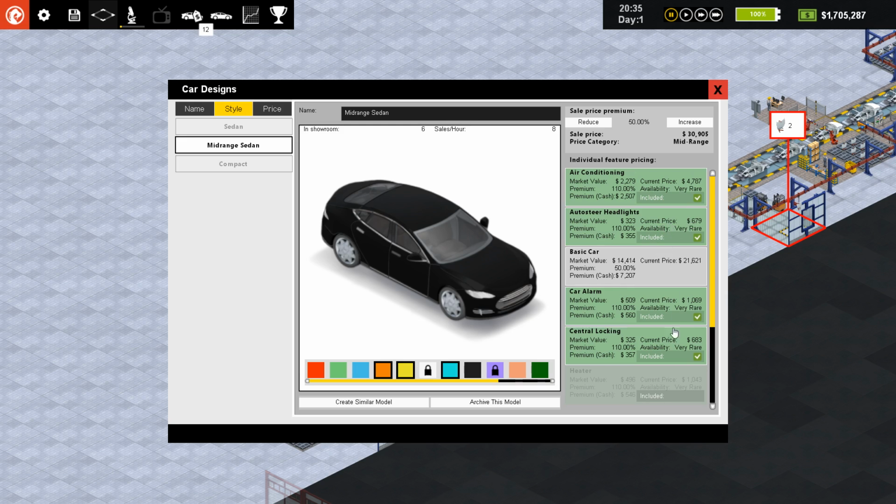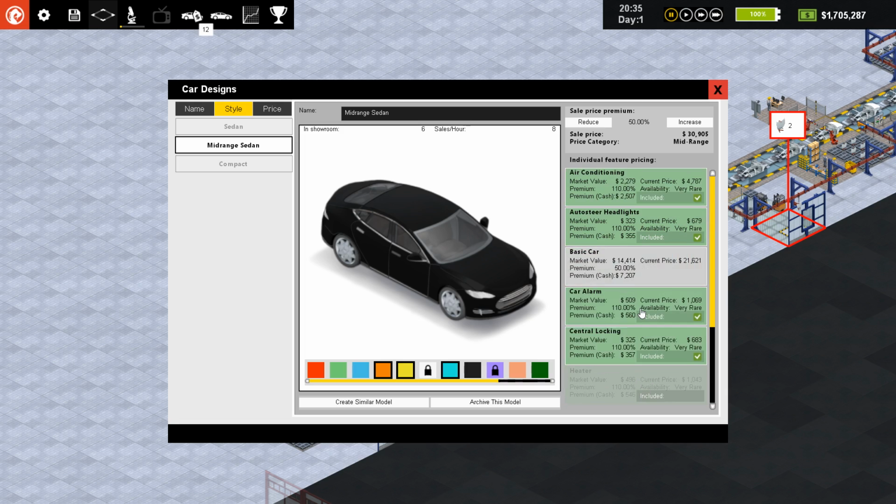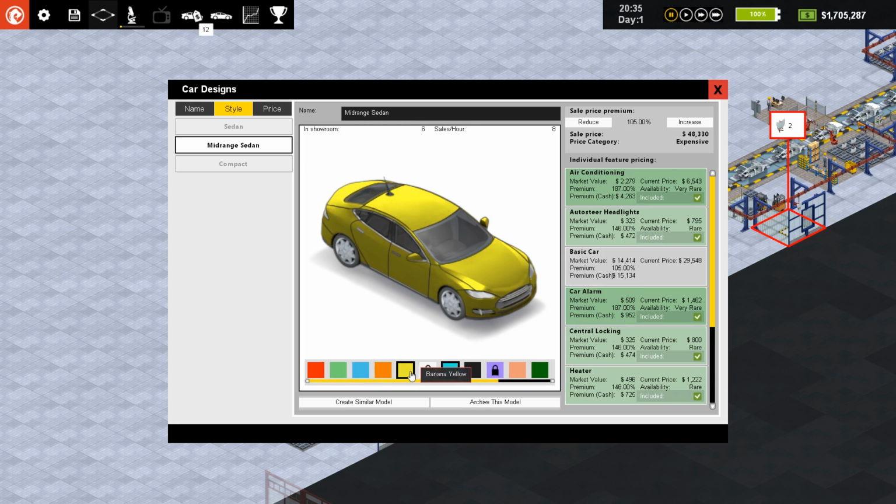Actually, do we need to put in all the new features? Is there anything that's not very rare? Yeah, they're all very rare. I wouldn't mind pushing up to, you know what I mean, like a high-end car. If I add all these extra features, is that going to push it up to the next step up, an expensive car? I wonder if we can manage to pull out some expensive cars.